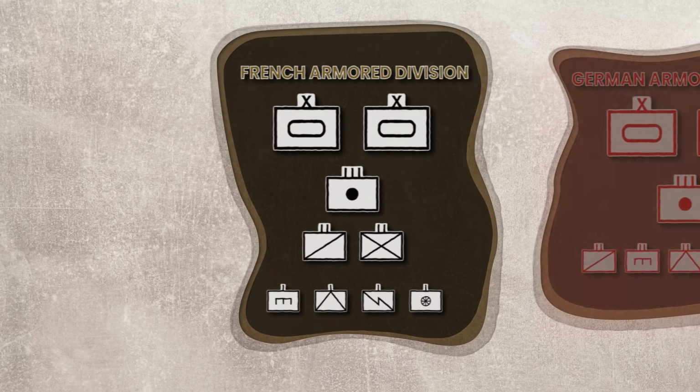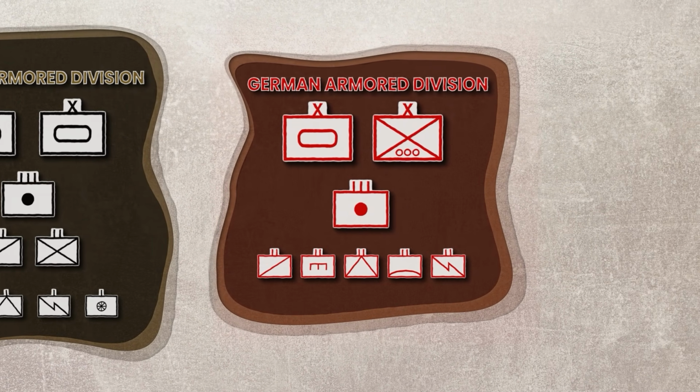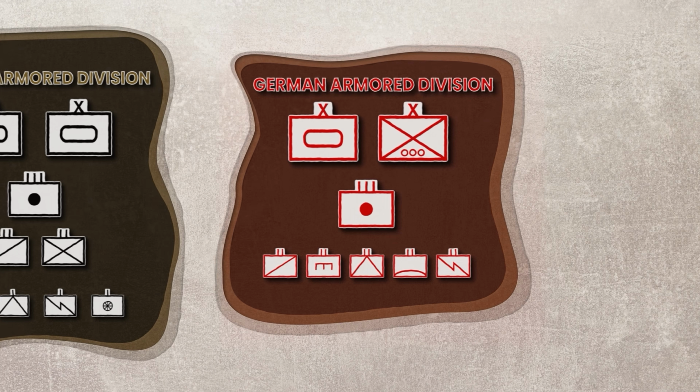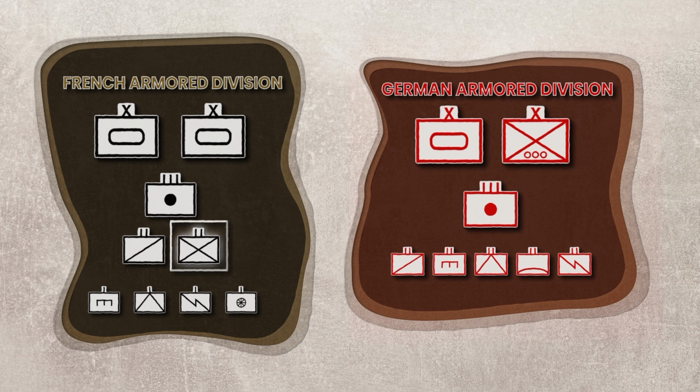In contrast, after the Germans analyzed their World War I experience, they created an armored division that was a combined arms organization. While the French armored division contained two brigades of tanks, supported by only one battalion of infantry, the German panzer division was more balanced. It consisted of one panzer brigade and one motorized infantry brigade, supported by an artillery regiment and additional battalions of reconnaissance, engineers, anti-tank, and anti-aircraft.